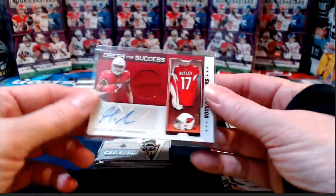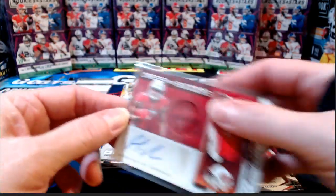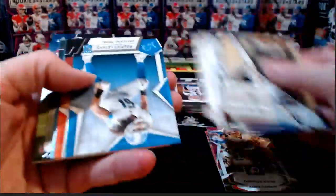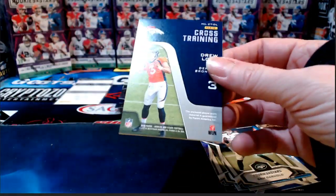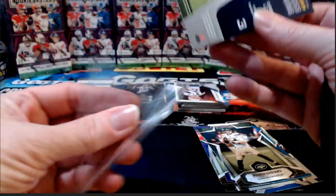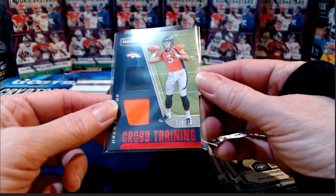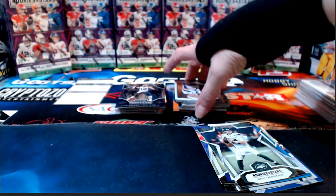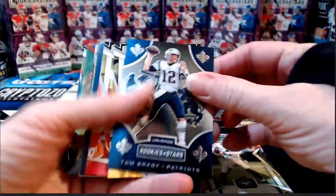Hakeem Butler and the Arizona Cardinals. That is numbered to 99. Drew Lock, he had a pretty decent debut, I think. I mean, made some mistakes, but that's to be expected, unless you're Pat Mahomes. That is numbered to 100 for Denver. He managed to pull out the win. That's the most important part.